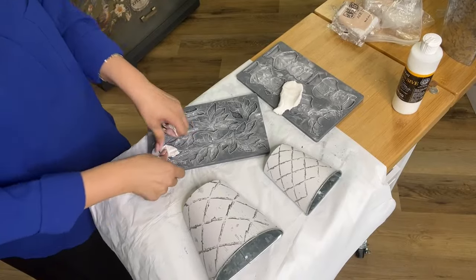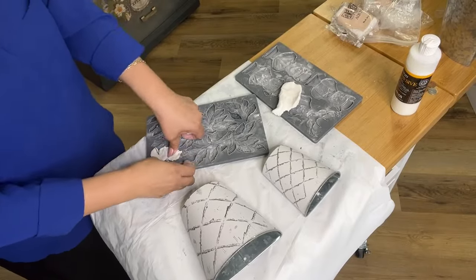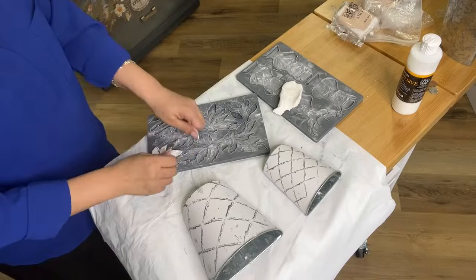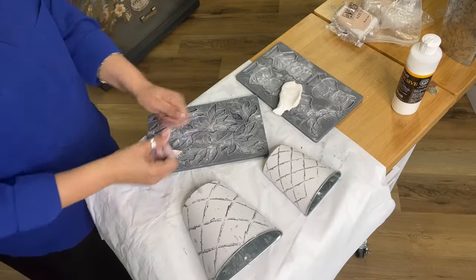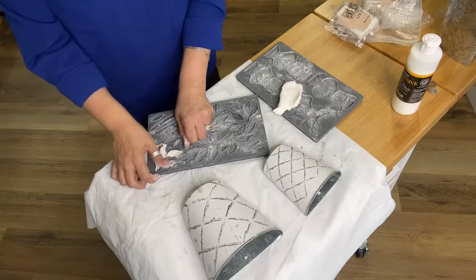You kind of have to hold it down because it gets slick. If you have to add clay, just make sure you've incorporated it really well. And then take off the excess. You want a nice flat back. You can use an old credit card or room key. I just usually use my thumb.